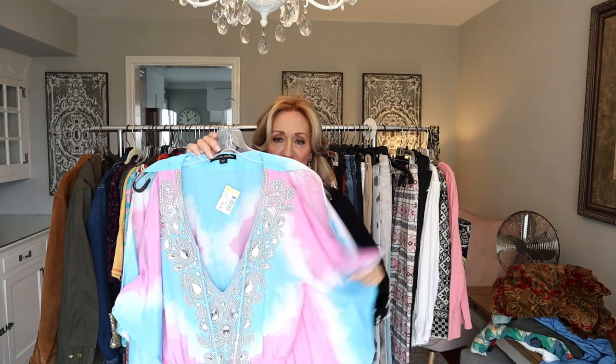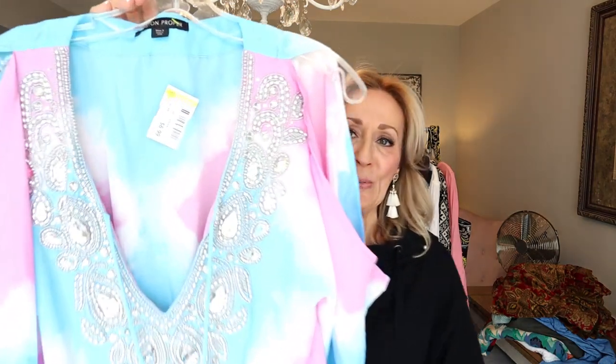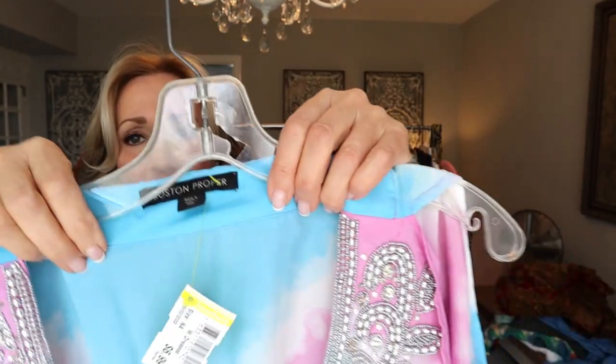This next dress is kind of a no-name, I think. Who makes this? Boston Proper. So it's not a no-name. I don't pick up a lot of Boston Proper, but when it's the highly embellished pieces, I really like finding those. This is like a beach pool cover-up, we're gonna call it. Probably a pool cover-up. Look at the jewels on this one. And there is the tag.